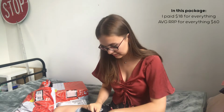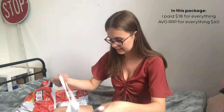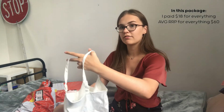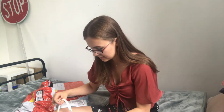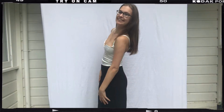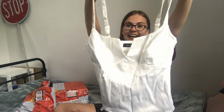Oh, there's two things in here. Oh, this is actually from Depop, this one. It's two Glassons tops, got combined. I'm pretty sure I got free shipping on this or cheaper shipping. This one literally has the tags. It's Glassons size small, one of those satin, kind of almost corset-y style tops, but not really, with the cute little V at the front. Yeah, I really like that. It's super cute, super flattering, and it's got adjustable straps.